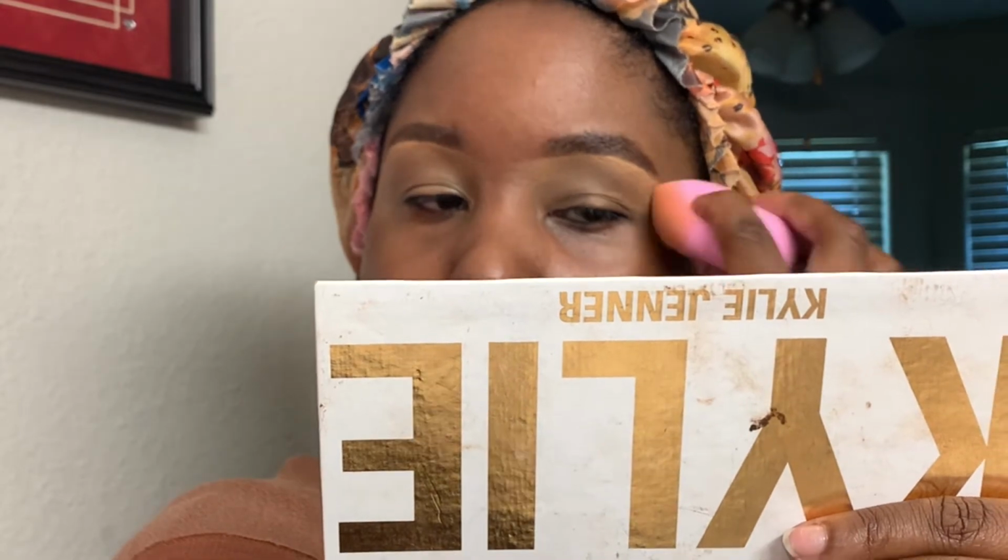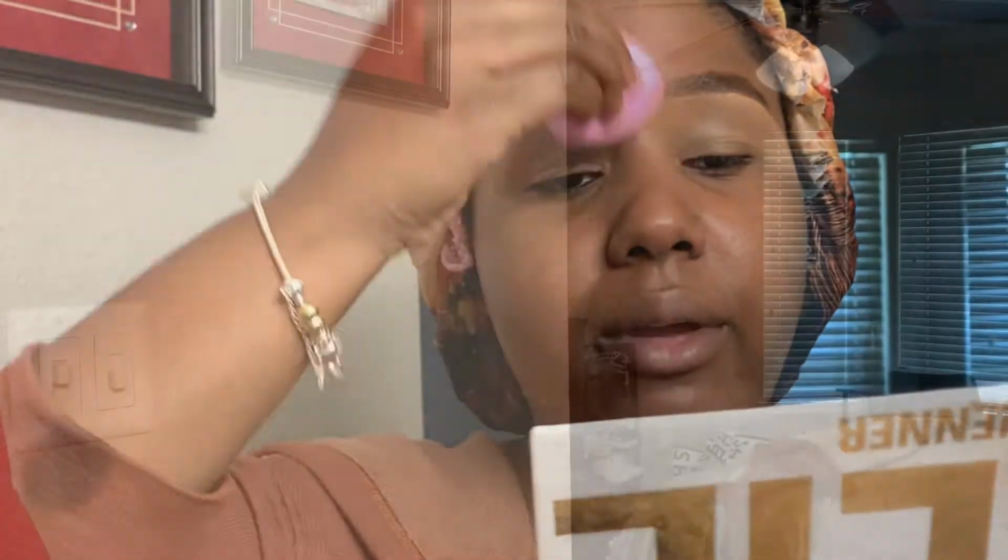So yeah, I'm about to go ahead and do the base of my face, like the concealer, foundation, and powder, and I'll come back when I'm doing my eyeshadow and finishing.